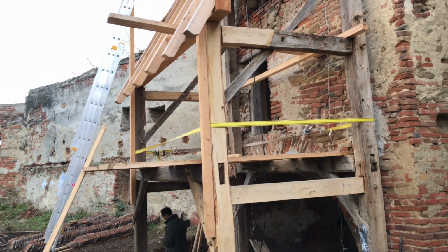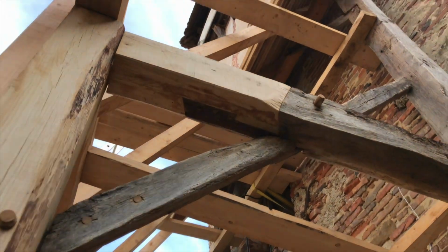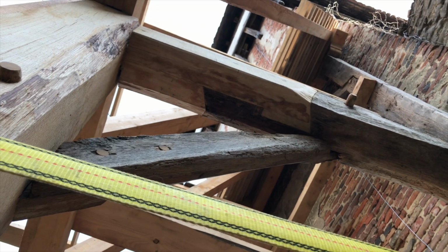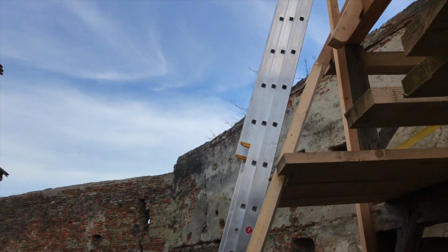Well, most of them are mortise and tenon. Some of them are scarf joints, like this fella over here. You see, with a central nail holding it together. I'm not sure if you can see against the sky, but there's a central nail holding the scarf joint together over there. So it's all very nice handiwork.